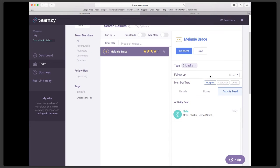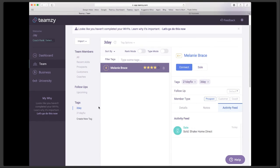Beyond the connection and the sale, you have your tag options. As I mentioned earlier during the import, you can tag during the import process, or you can tag as you go along. So feel free to add additional tags if you want to. The system's just going to continue to create those lists, okay? So let's say I come in here and I add the 3-day, right? Okay, you'll notice that as I'm adding these tags, it's also adding a tag here. And what I can do is click on that and it will give me a list of everyone that I've tagged with that.